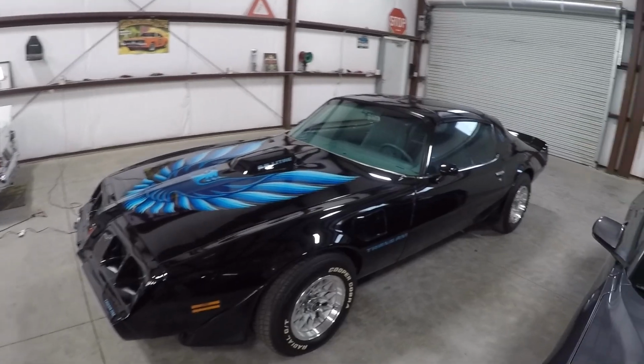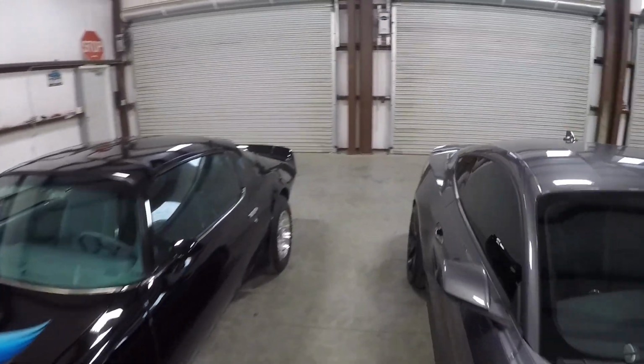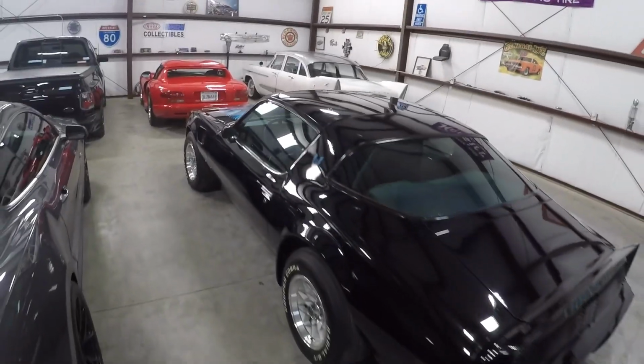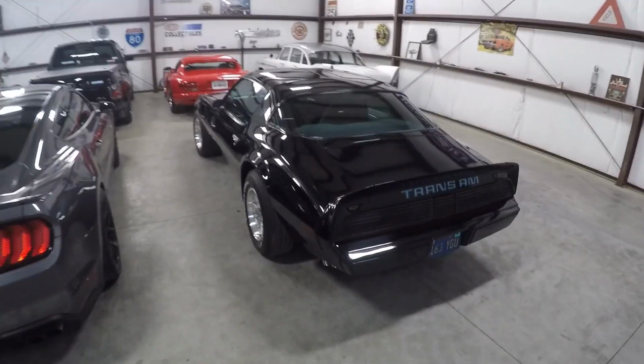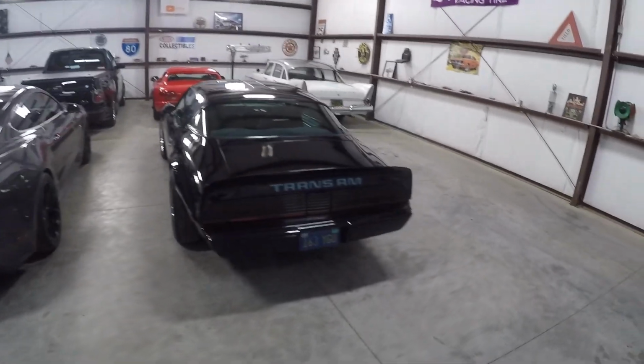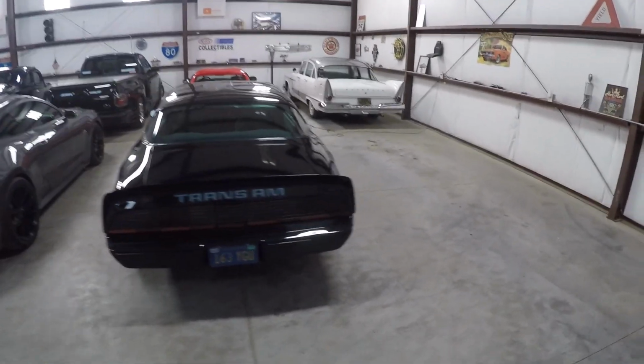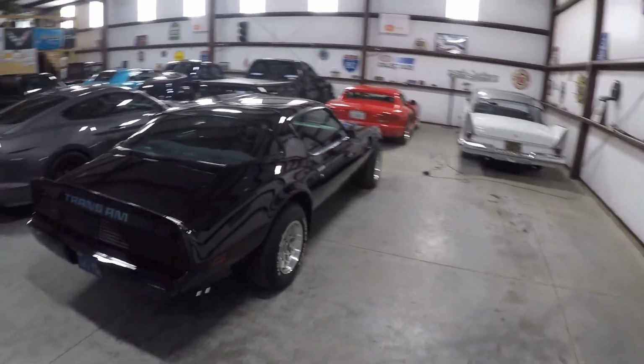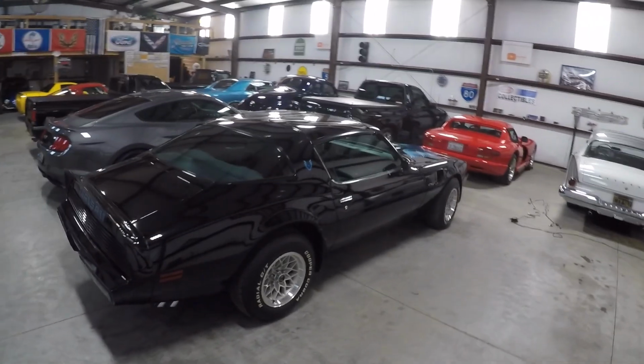This one does have the 6.6 liter that it was born with. It is a Turbo 400 transmission, has heat and air, T-tops, and it was restored probably about 10 years ago by a buddy of mine who is really into Pontiacs and knows Pontiacs very well. Did a very nice job on the paint and the interior. Everything came out very, very good.